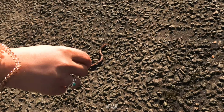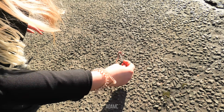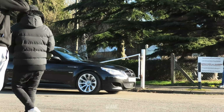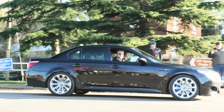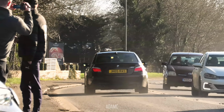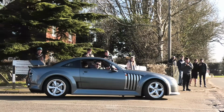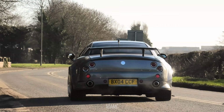And Chloe has found another worm to save. It seems to be a trend at all these classic meets. It's gonna get run over. Oh, look! Now, the next car to leave is this E60 BMW M5. Made a friend! Next up is the X-Power MG, quite a rarity at the show.